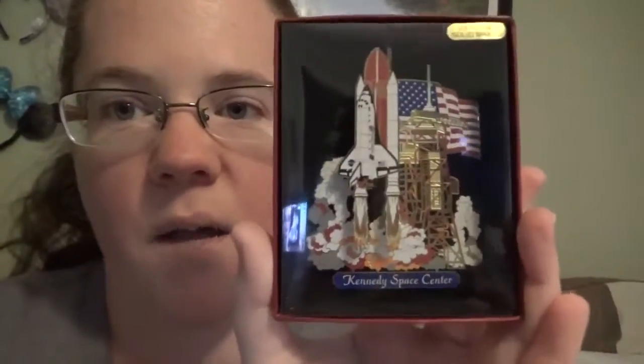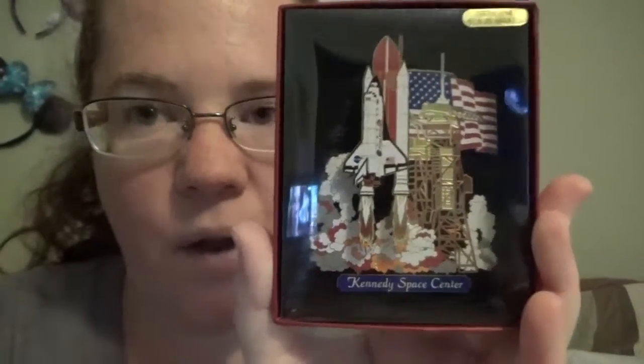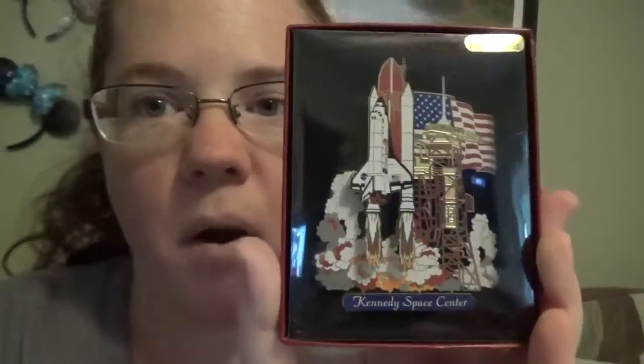We also like to get Christmas ornaments at all of the different places that we go to. So we got this Kennedy Space Center ornament for our tree to remember our trip by.